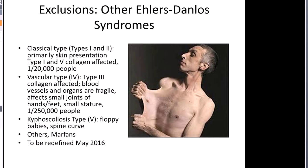So types 1 and 2 are classical type, primarily a skin presentation. So you're going to see a stretch sign that's going to be quite significant on these individuals. You can ask them to pull up the side of the neck. The back of the hand is the one that's in the literature. Over 2 centimeters of stretch at the back of the hand for classical type, typically. These folks will have hypermobile joints as well, but usually less pain and less disability, although it's certainly possible to have the whole thing.